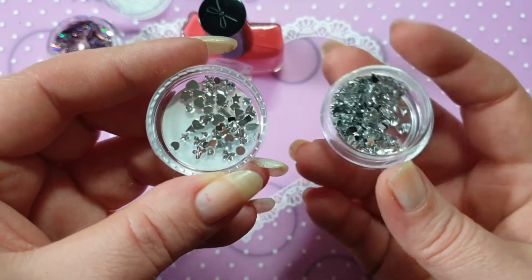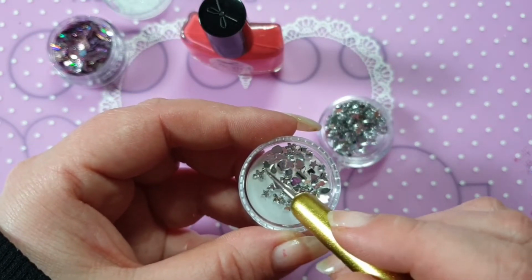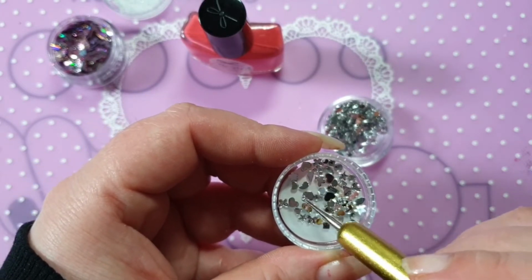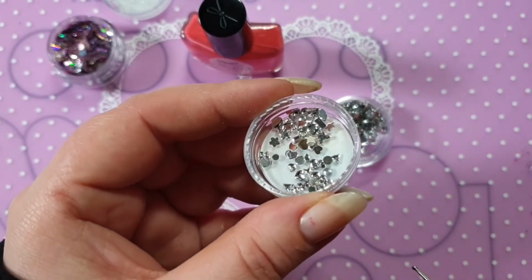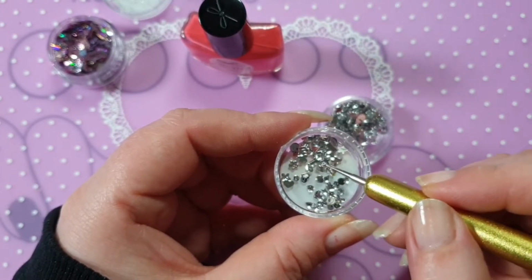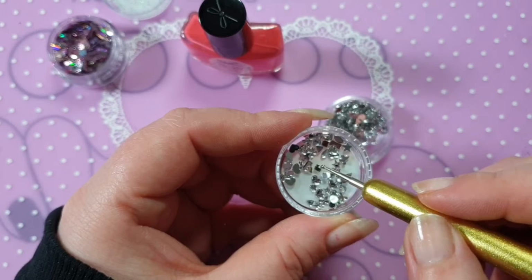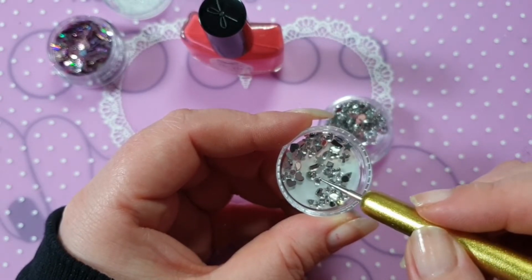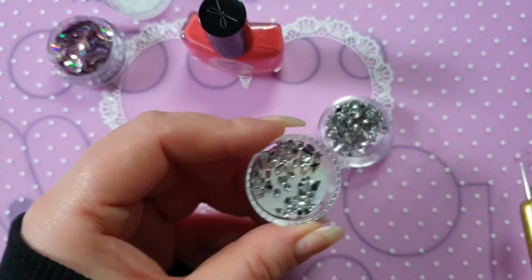So there's stars, there's hearts, squares, butterflies, triangles, a little one that reminds me of paisley, just there. They're really sparkly. Some of them have turned over the other way, but they are really sparkly, and they're actually really small size, so they will be perfect for my size nails, because as you all know, I've got really thin nail beds. I haven't got much of a nail bed at all, but look how sparkly they are. Wow, I really like them.